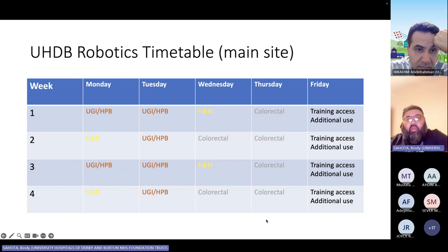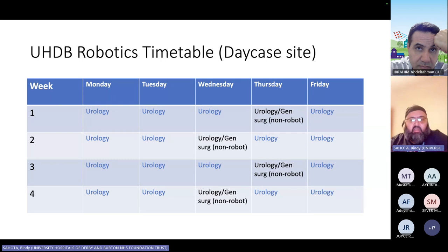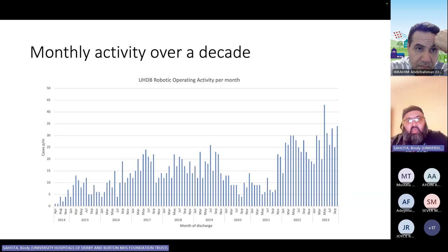This is the day case suite. And the reason that it's color coordinated, as you'll see, you can see the overall trend here, and you can notice obviously there's a big dip here. Something happened in the world, I think it's called COVID, where there's a drop, but our robotics program is just going up and up and up, and it's just dragging upwards in regards to what we're doing.